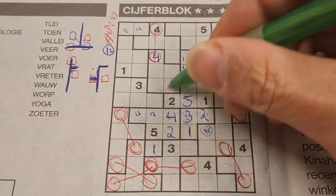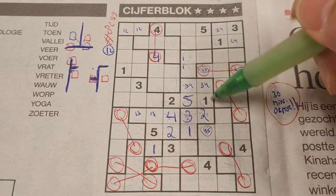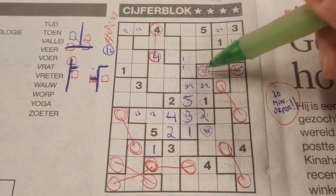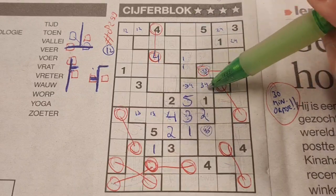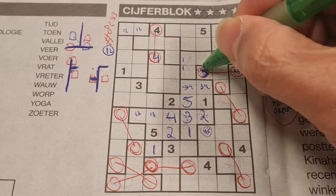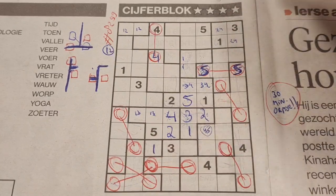So 2 numbers left in this area. 4 numbers 3 and 4. 3 and a 4. Well, we have a double 4 there. That means that this box cannot be a 4 anymore. If I place a 4 here, I cannot fill any 4 in one of those two boxes. So this box should be definitely a 5. Is connected with that box, should be also a 5.